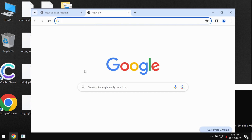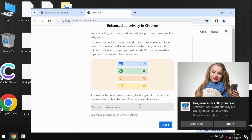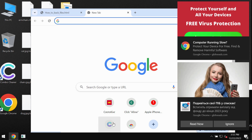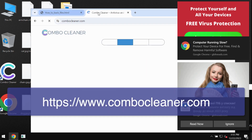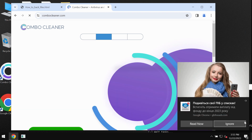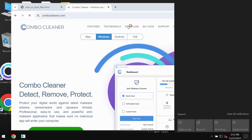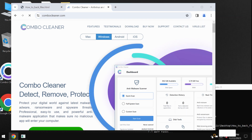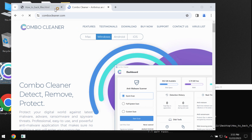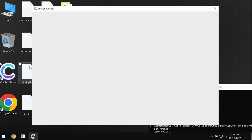What I recommend you to do is to examine your computer, to scan your computer with Combo Cleaner Antivirus. It works as anti-ransomware too. You may get it on the page combocleaner.com. So through this official website, download Combo Cleaner Antivirus. Download the program, install it, and once it has been successfully installed, start carefully investigating this system.